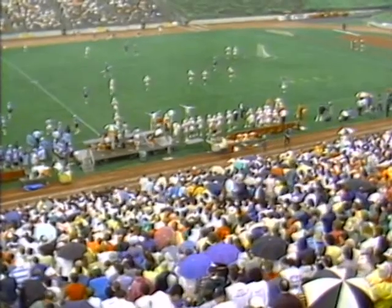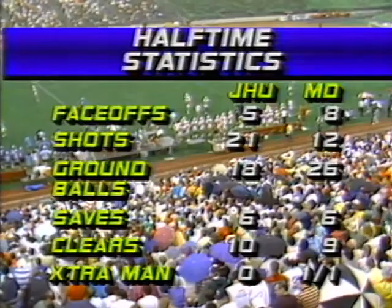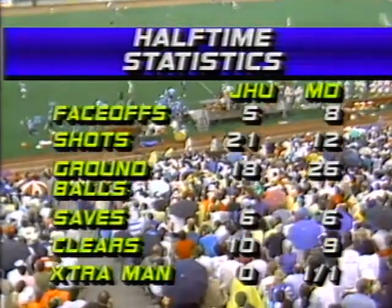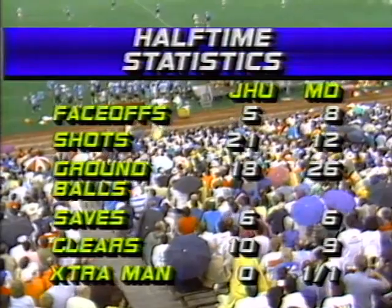All right, Leaf, our halftime numbers look like this. And, of course, the big thing here that jumps out at you is the shots. Johns Hopkins 21 shots to Maryland's 12, almost 2-1. Even though Maryland leads in ground balls, they're not getting the shots. And that is something I'm sure Dick Edel addressed at halftime.